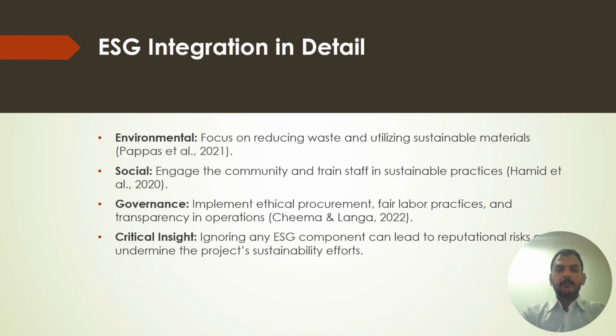So at the governance level, we also have to implement these ethical procedures, fair labor practices, and transparency. As a critical insight, ignoring any ESG component can lead to reputational risk and undermine the project's sustainability efforts. So we must not ignore any ESG component, as it can lead to bigger risk.